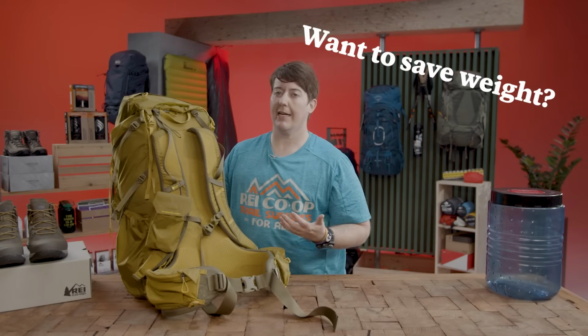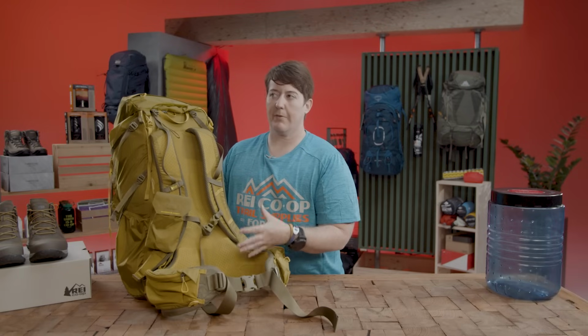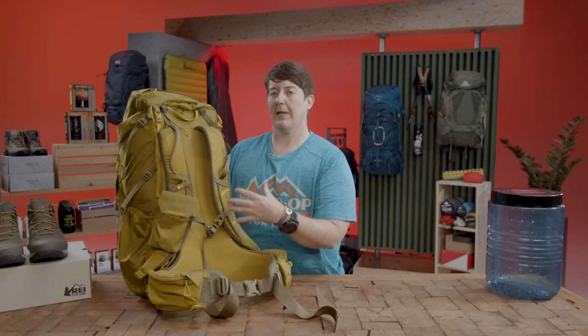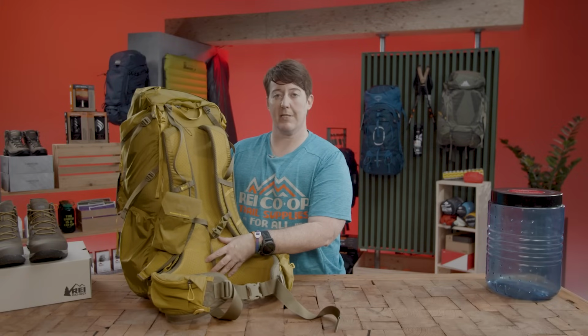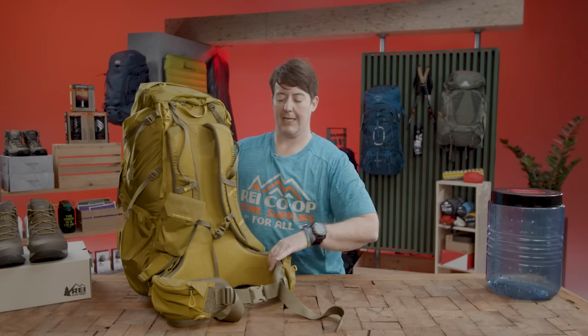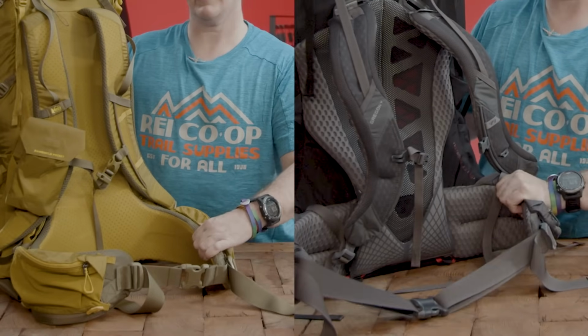So if you're looking to pack on a lighter weight side, you might look at a pack that is going to be designed sub 3 pounds. This one's coming in at a little bit around 2.5 pounds. And some of that weight savings is in the actual suspension system. So we're going to have a lighter weight suspension system in this. It's designed to carry lighter loads. It's going to be a little bit more flexible. We are going to see significant padding, but it is not as thick or plush as you can find on some packs, and that's designed for the weight savings of it.